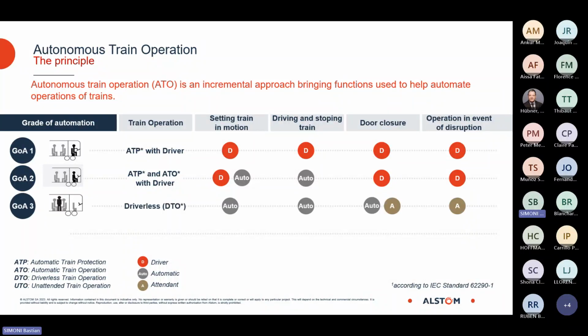GOA 3, what we call driverless train operation, DTO, driverless because there is no more driver in the cabin. However, you still have a train attendant that may be responsible for the door closure or not, depending on the use case, and that is still responsible in case of a disruption. So this is GOA 3, and then GOA 4, which is called UTO, unattended train operation. There is no more staff on board the train. This you see on some metro lines in the world already today, in the urban world. However, on the main line, this is still a dream for a lot of users.